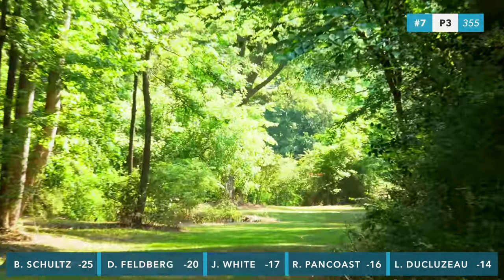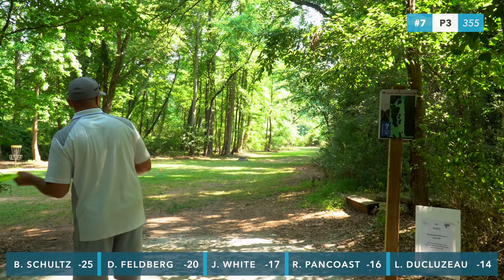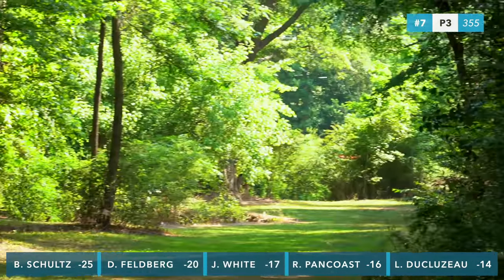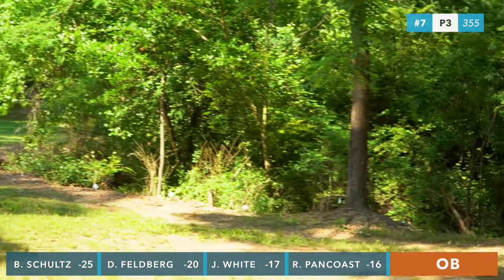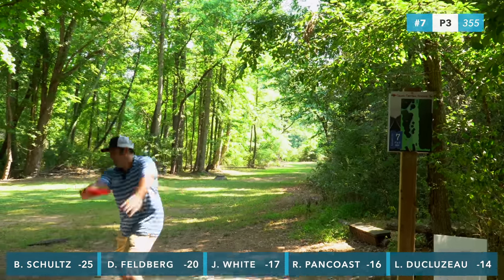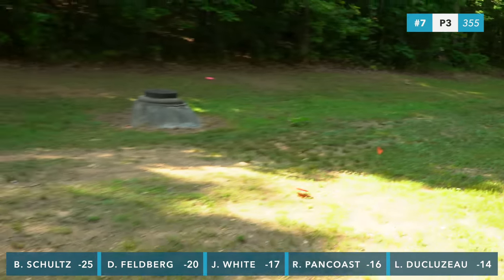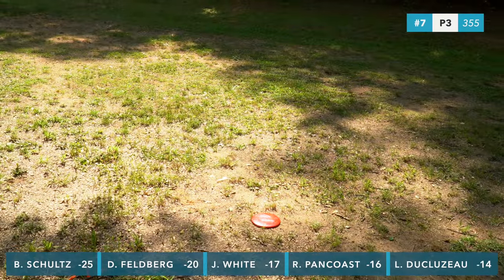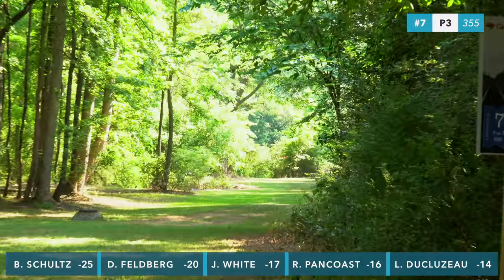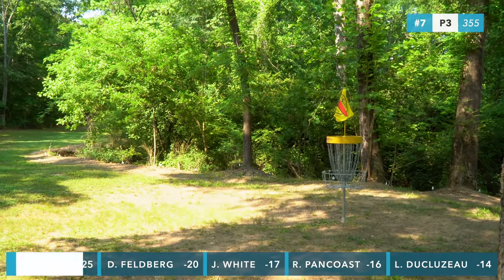Ross with the right hand backhand. Turns it over and it doesn't really come back. About the same spot as Jeff. Lionel, left hand, forehand flex, OB in the creek. Feldberg crushes it up the middle. It's gonna be nice, 25 feet. Barry with the right hand backhand, ooh, that's high. That could be trouble. Yep, sawed it off into the creek left.